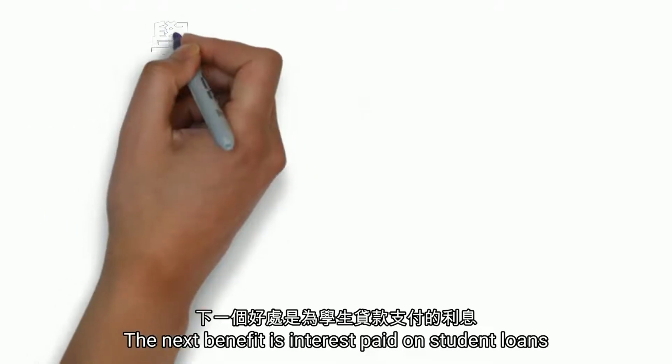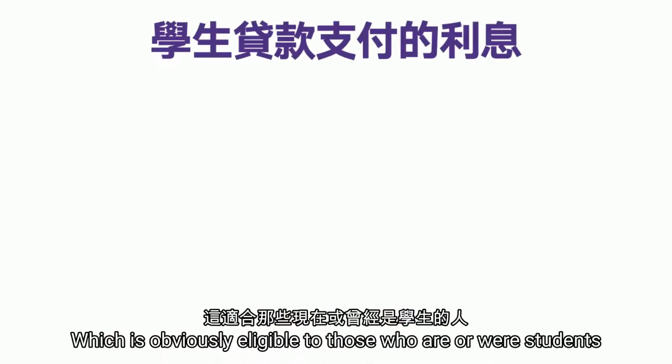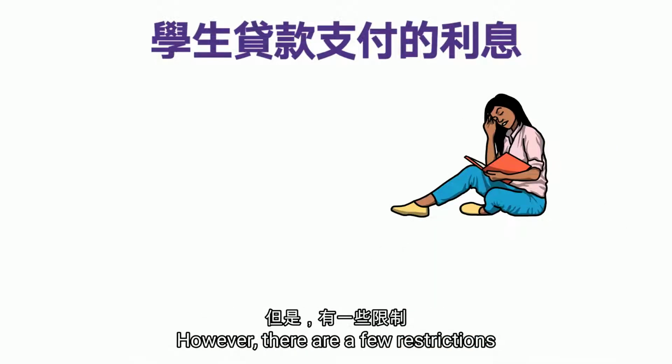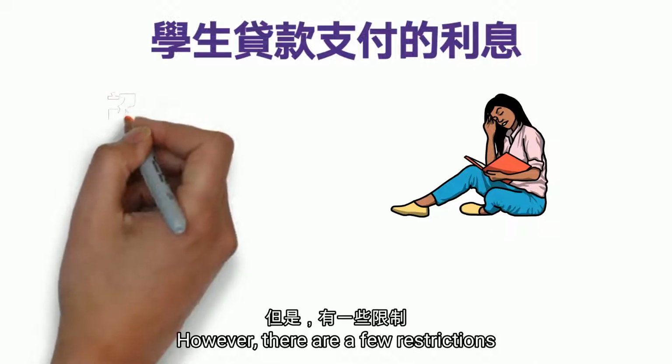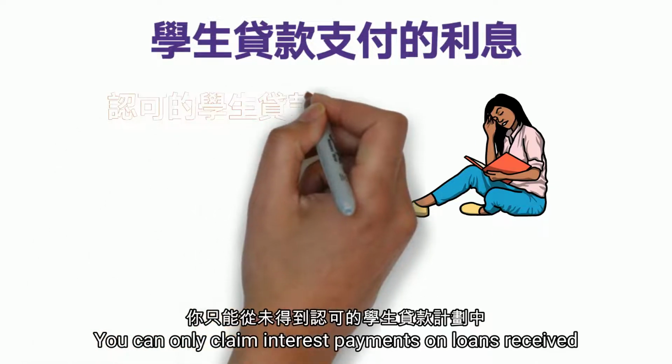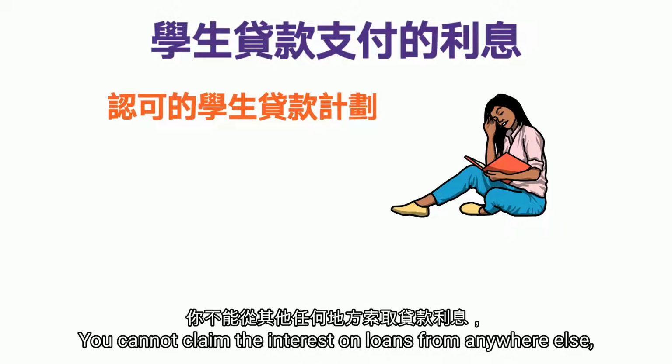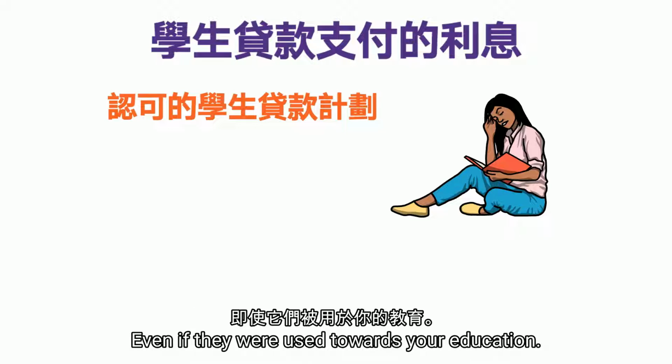The next benefit is interest paid on student loans, which is obviously eligible to those who are or were students. However, there are a few restrictions. You can only claim interest payments on loans received under a recognized student loan program, and you cannot claim the interest on loans from anywhere else, even if they are used towards your education.